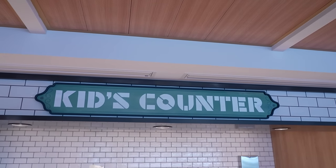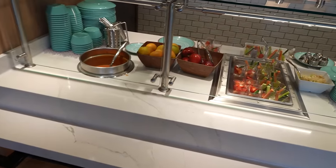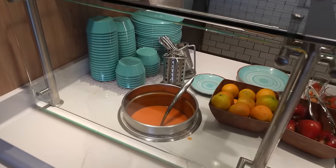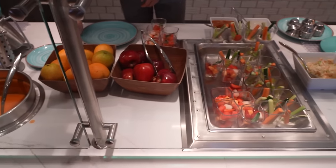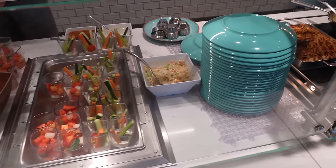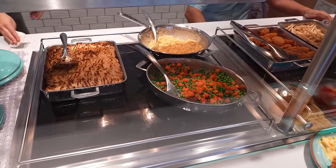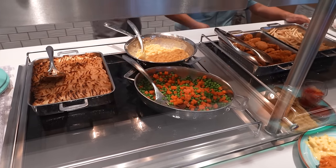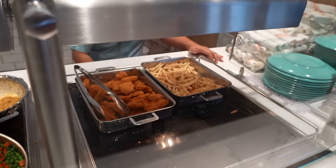I like this. There's a section here called the kids counter, and it's low, so the kids can come through and order stuff. We got a creamy tomato basil soup. We've got just some fruits and some vegetables, some coleslaw, cottage pie, buttered carrots and green beans, or green peas, macaroni and cheese, some chicken tenders and french fries.